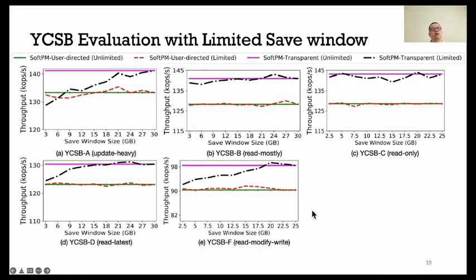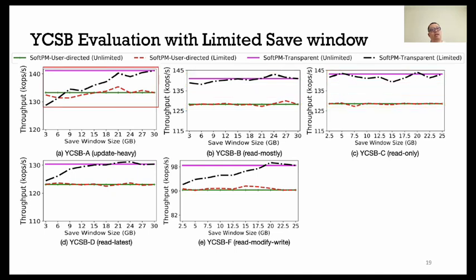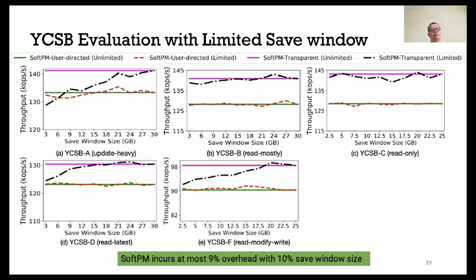When we limit the save window, what we can find is that in the read mostly and read only schemes, the performance is similar to the unlimited case. And for the heavily updated scheme, the transparent case will have some performance reduction, but the user directed scheme will still be close to the unlimited scheme. That is because the user directed scheme performs active flushing as long as there's a log ready, and meanwhile there's no write amplification. So that is also the reason why the transparent case would have some more overhead. And overall, the SoftPM scheme would incur at most 9% overhead even with 10% save window size.